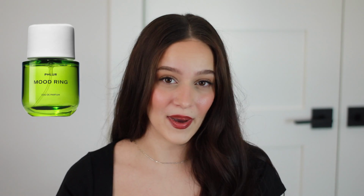First off, we have a new fragrance by the brand Phlur, and this is their Mood Ring perfume. So this is one I feel like a lot of people were excited for because this brand is gaining a lot of popularity, and it comes in this bright green striking bottle. And I just feel like people get really excited for new releases from Phlur. I know a lot of people have been describing this as a gummy bear kind of scent, and that's really the only thing I've seen about this.